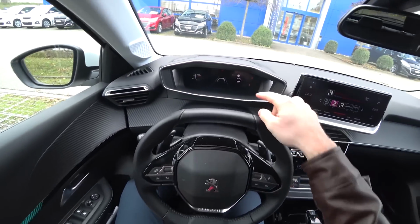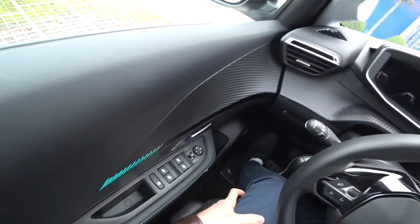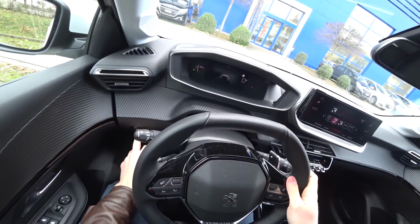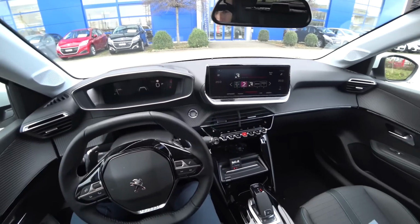There we have the new digital cockpit. That it's awesome, I have to tell you, I love it. Also here we have the lane assist. You can turn it on or off, depending how you want it. You can see it actually there on the screen.